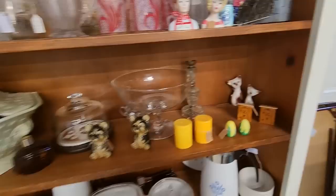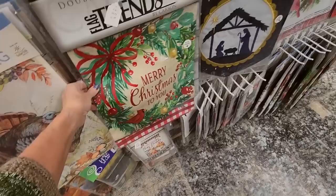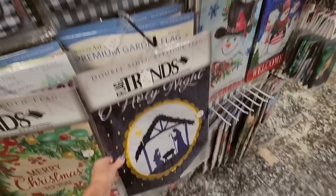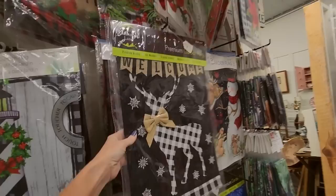Oh, and then we have garden flags. And this is where I have bought some of my garden flags. Yes, because they have pretty ones. There's a turkey. Oh, here's a Christmas one. Oh, holy night. Oh, that one's thick. I like that. You can even get a lighthouse decorated for Christmas. Oh, pumpkin spice. Look at them. These are mostly holiday ones.